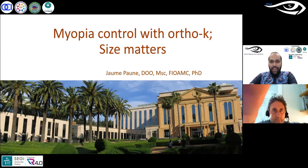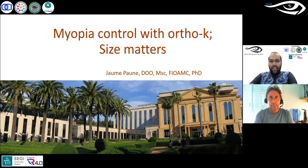He holds a couple of patents, two Ortho-K lens designs for myopia control and a contact lens design for keratoconus. Currently, he works as a clinician at the Centro Médico Tecno in Barcelona, Spain, and is an associate professor for specialty contact lenses at the Faculty of Optics and Optometry, the same university where he graduated. Today he is going to talk to us about an interesting topic.